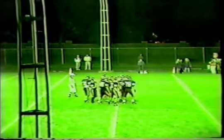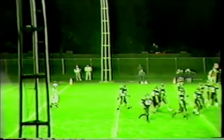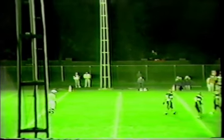3:40 remaining here in the 3rd period with Chisholm down 21-0. Esko's nose guard just stayed there. Jericho gave away a couple inches.